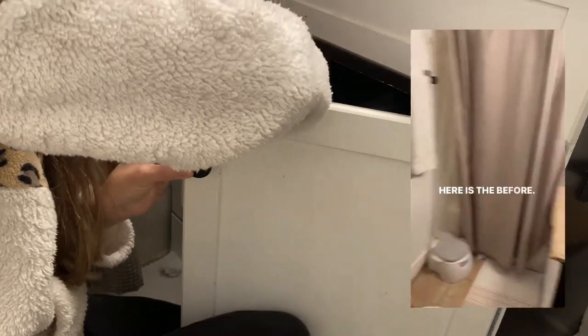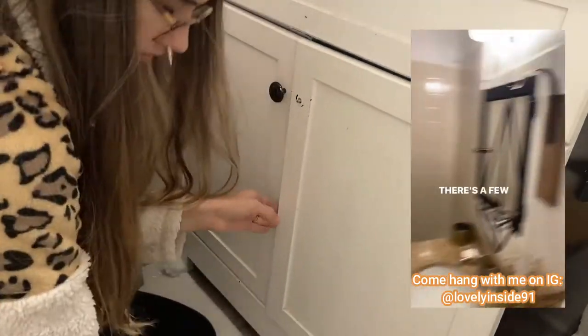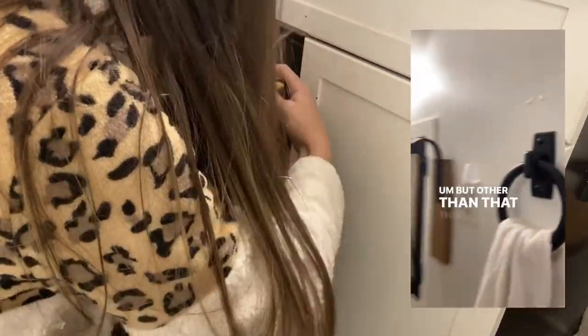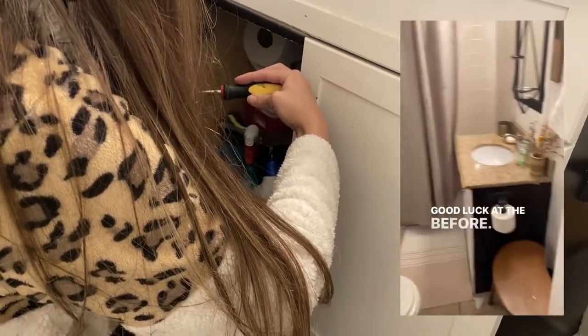Here is the before. It's very white, very plain. There's a few drips that I need to get rid of, but other than that, this is the before. Take a good look at the before.